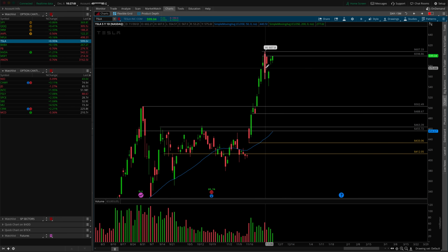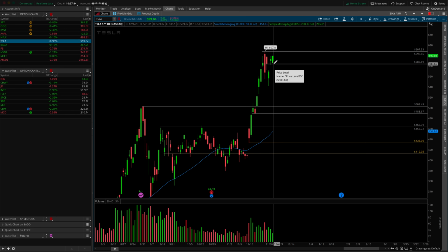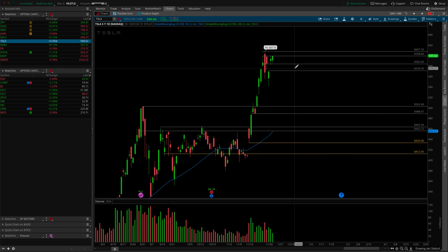If we pull back, though, we do have some areas of support to consider. Definitely Thursday and Friday. We're holding on to this level here at 583. I'd round that up to like 585 as well. You can see Friday's wick is slightly higher. And then there's a gap in the chart below us as well, right? So that gap fills underneath the 583.69 down to 570.75 just about. So a large gap in the chart here that remains unfilled.